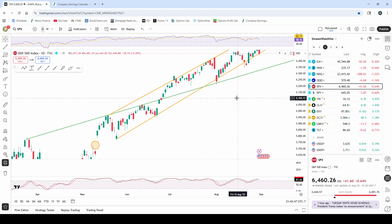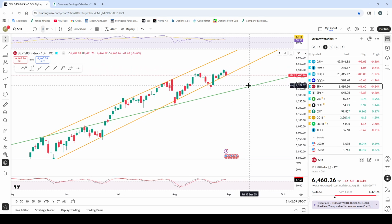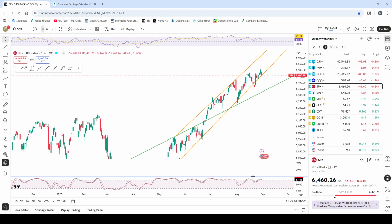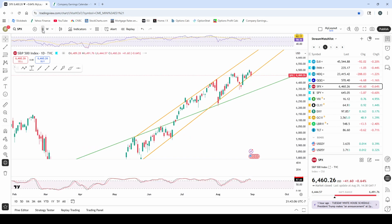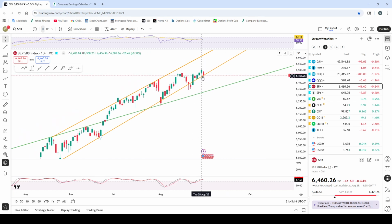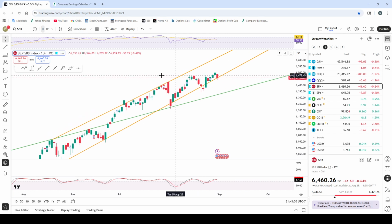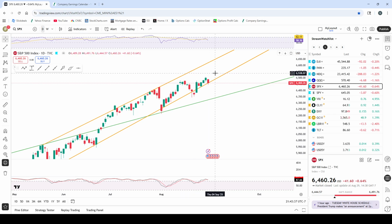And then for the short term, from May into September, you can see it's been bouncing between the orange. So right now you can see for short term is overbought, the same as long term, and it's right at the support here. Normally at the support I would say, oh, we might have a bounce, but that bounce probably, maybe I would say 25% to 30%. So if it bounces, we might see 65, 50.